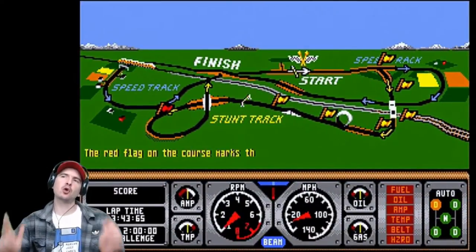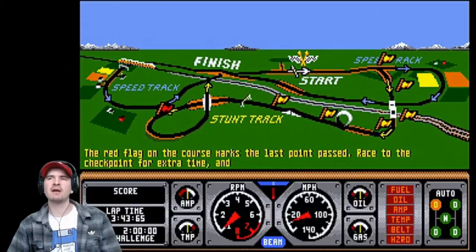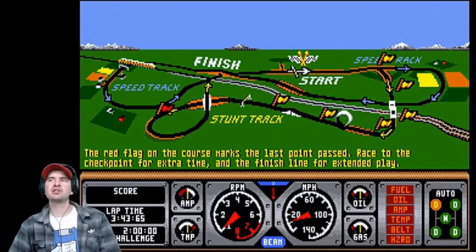Okay. The red flag on the course marks the last point pass. Race to the checkpoint for extra time and the finish line for extended time.